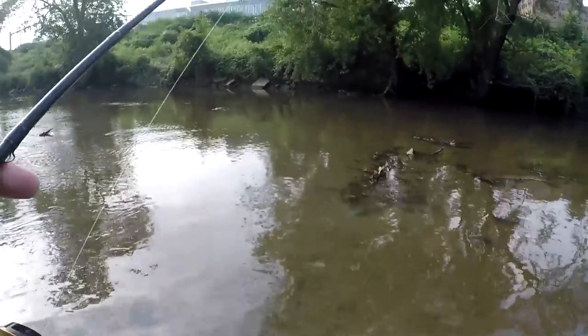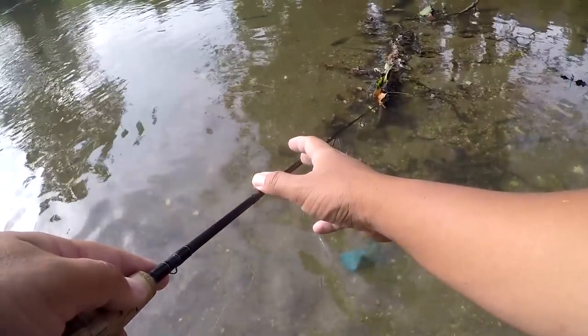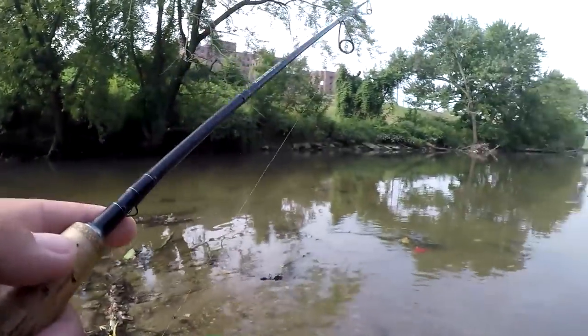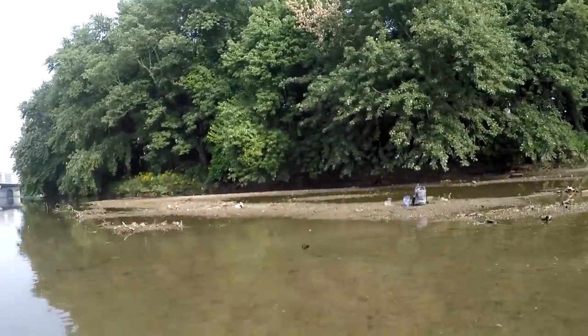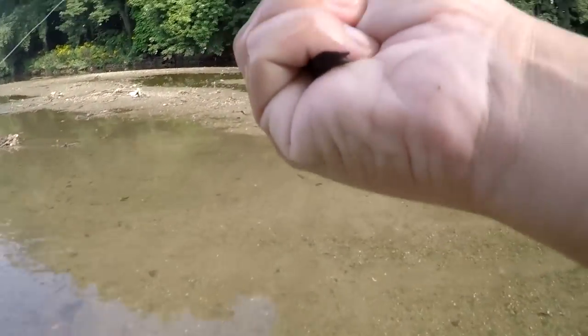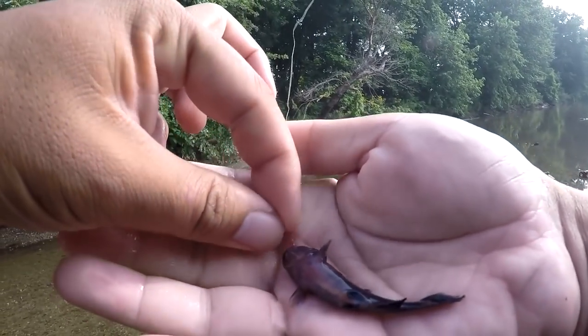Can't let it pass like that. Got the cut bait right in front of his face. It's right under this log. Come on, get it, boy, get it. Got it! I got it! Tiny catfish! Yay, on the cut bait, son! Look at that, huh? Tanago putting in work!